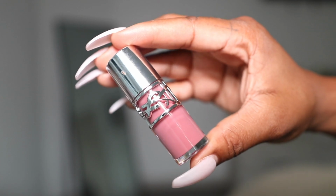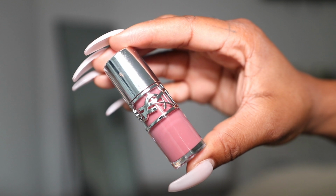For lip gloss, if you're gonna get any of the YSL lip oil glosses, this is the one you need to get. Shade 44. Just watch this. Like the applicator, and look at the color payoff with this brown liner. I'm gonna move up so y'all can really see.